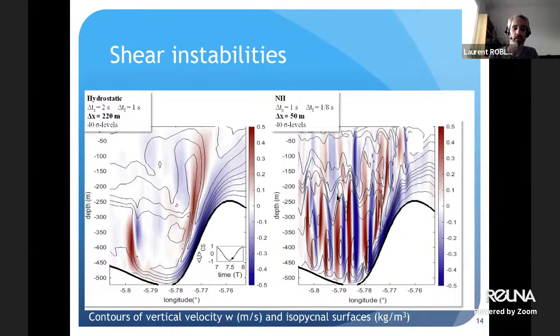The contour plots are vertical velocity. In blue-red, blue is negative and red is positive, with isopycnal surfaces overlaid. So when you look at the NH simulation on this panel, you can see explicit primary shear instabilities, like that, that have been identified as Kelvin-Helmholtz type instabilities, developing at the interface of Atlantic and Mediterranean water.